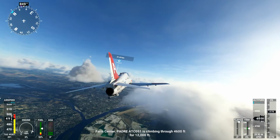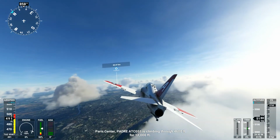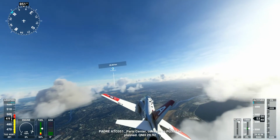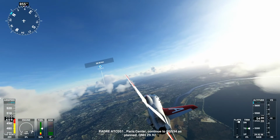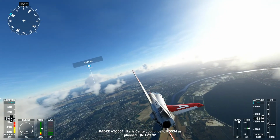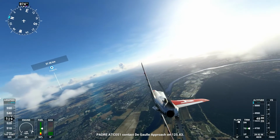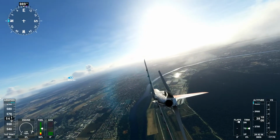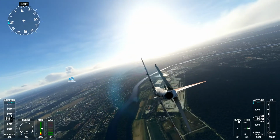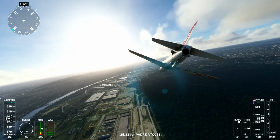5,000 feet now. Climbing through 4,600 feet for 12,000 feet. Padre Alpha Tango Charlie 051, Paris Center. Continue to PG 534 as planned. QNH 29.902. Padre Alpha Tango Charlie 051, contact the approach on 125.83. 125.83 for Padre Alpha Tango Charlie 051.